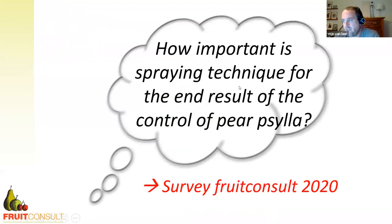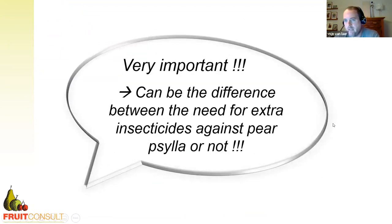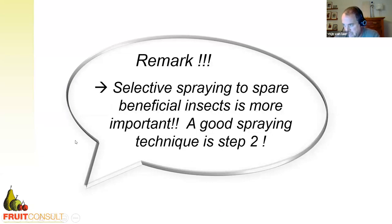So how important is spraying technique for the end results of your control of pear psylla? It's very important. It can make the difference between needing extra insecticides against pear psylla or not. One remark, referring to the first part of our talk: selective spraying to spare beneficial insects is more important than spray technique. That's the first message. And the second message is that a good spraying technique is the second step.